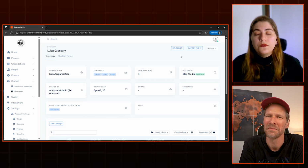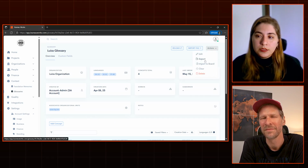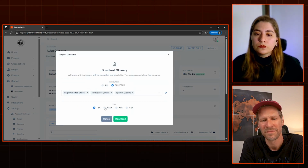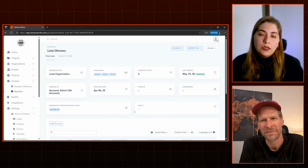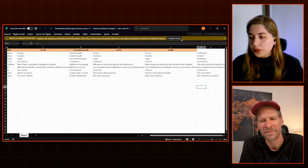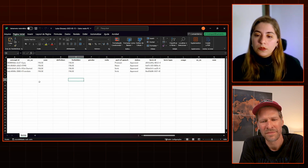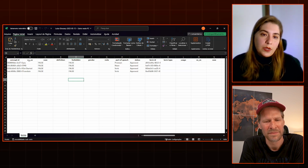And also, if I have an ongoing glossary already in BureauWorks, I can export this glossary in an Excel file. With the Excel file, this can be easily managed, and I can keep track of it and update any terms if I need. So let me just open a glossary here. I can make any updates. This is an exported Excel from my glossary.